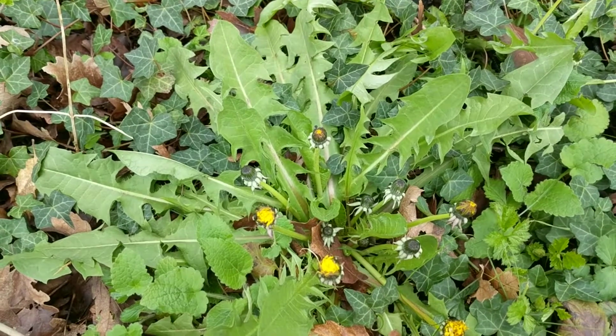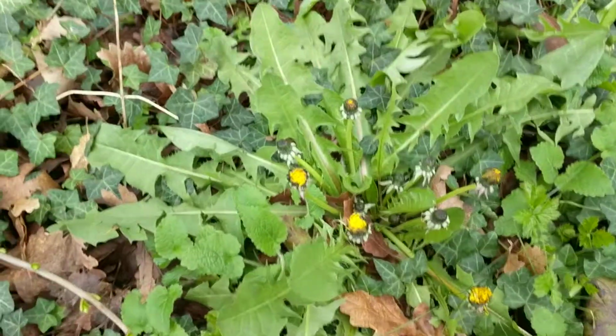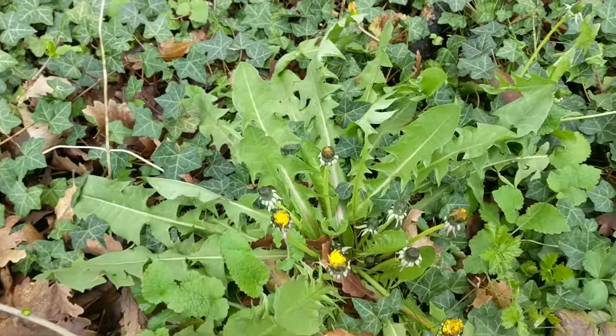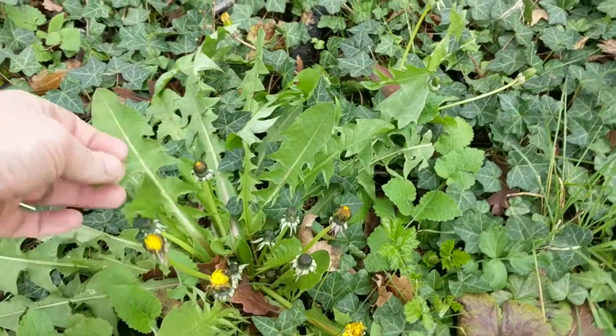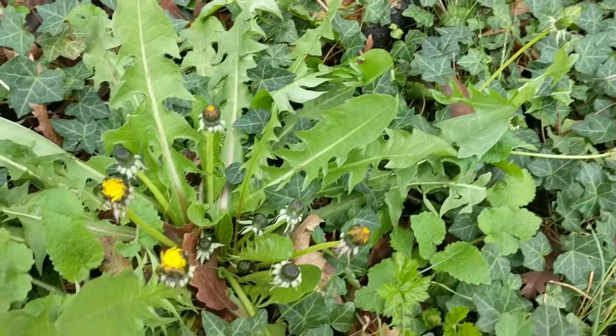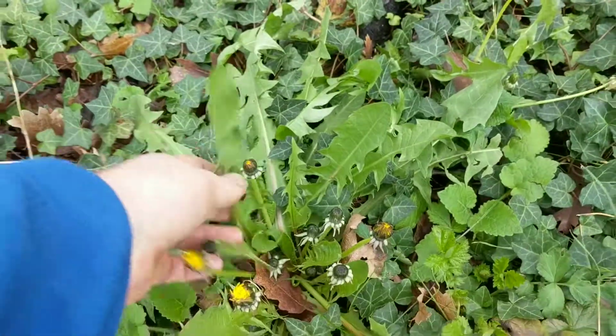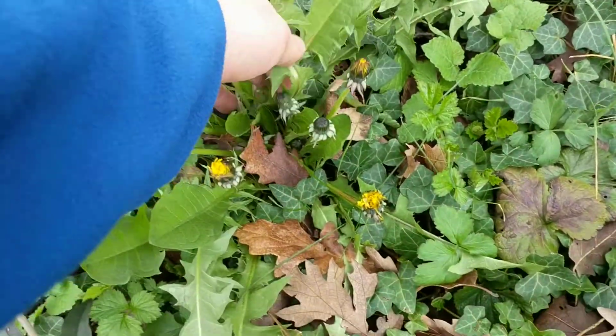Dandelion. You know what dandelion looks like, common as muck, you see it everywhere. It's a very variable plant across the country. In some places they all seem to be really bitter, and some places they're all quite sweet. Here in Cambridgeshire, yeah, relatively sweet, relatively nice. I'm not going to have lots of it. A few leaves of this in the salad. It has a bit of body, bit of texture, bit of shape. Very nice.